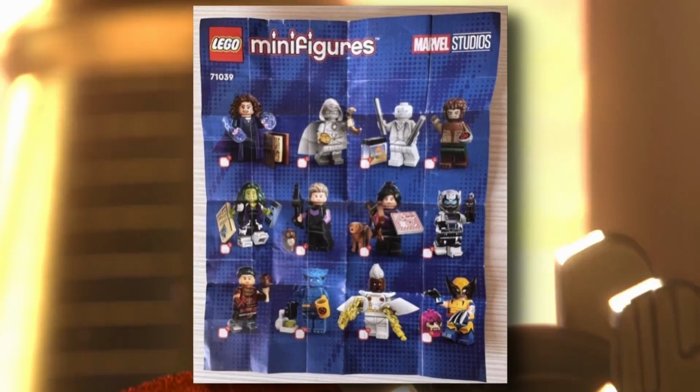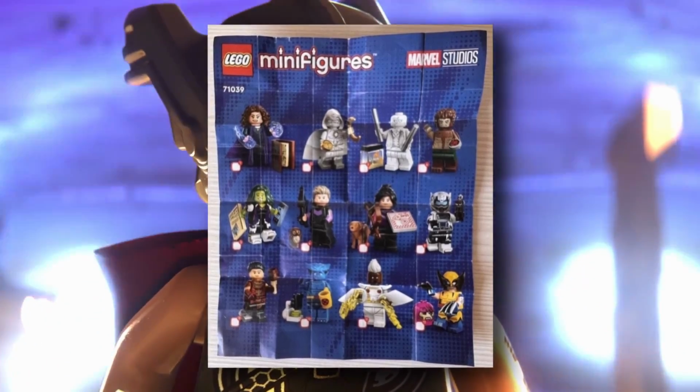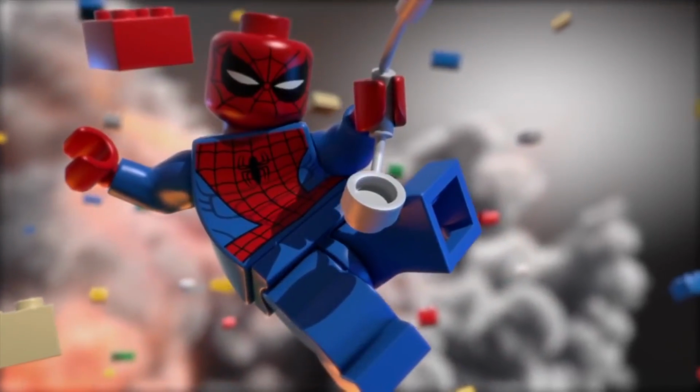A very exciting lineup. A lot to look forward to if you're a Lego Marvel fan. Beyond just the minifigs, don't forget we do have that Avengers Tower that has been rumored to be releasing closer to that Christmas time period. And so there's a lot to be excited about if you're a Lego Marvel fan.